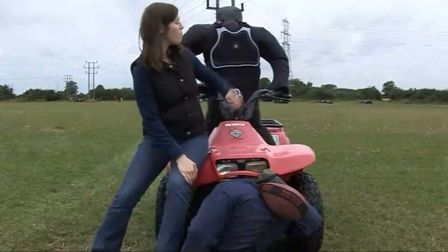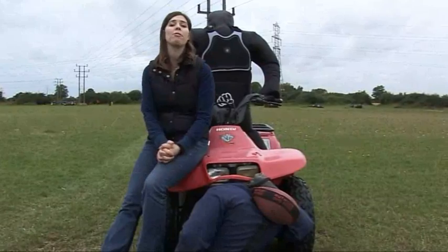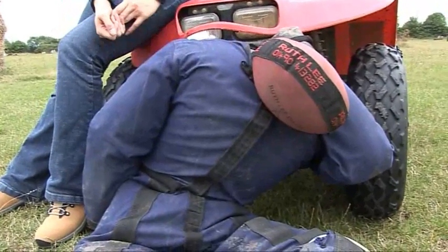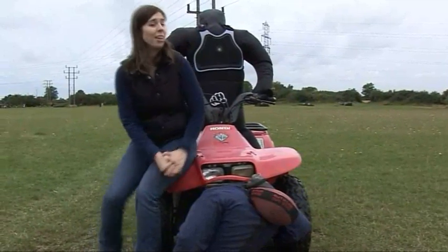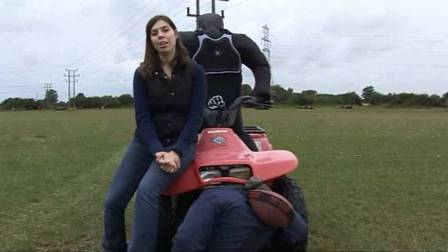And I have to say, our body armour has fared quite well, but I think it's time we gave Derek a bit of a rest and introduced you to Ruth. Now, Ruth is a full human size and human weight test dummy, and our next test is to attach her to the back of an Army Land Rover and drag her across the floor to simulate what it would be like if our body armour was dragged along the surface of a road if you come off your bike.